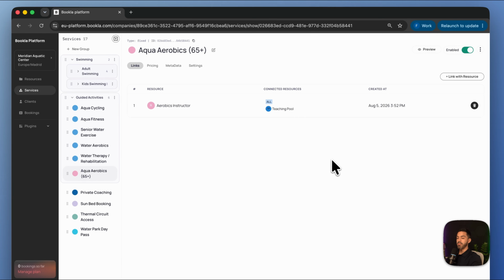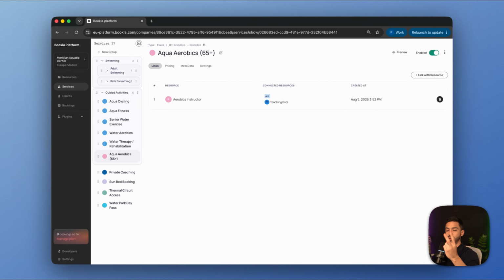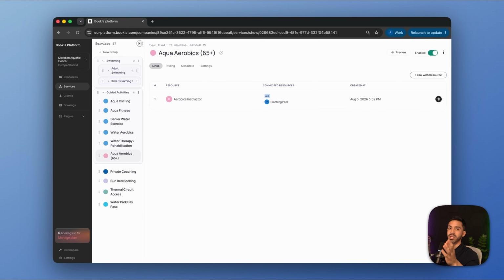So this means that both of these resources should be available and free for them to be able to host this class. And then each resource can have its own capacity, so much for the instructor as for the pool. So this is already putting some order into something that is very chaotic or very difficult to contain in one single place.